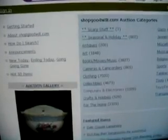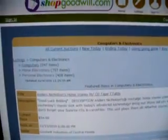You also might not know that Goodwill now has an auction site like eBay. And I think a lot of people are catching on to this too, because I've heard some people get good deals, but I think some things are going for a little bit more now.